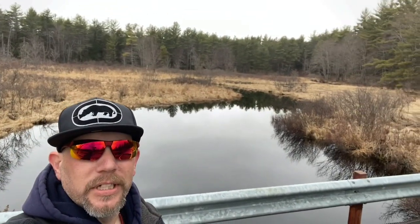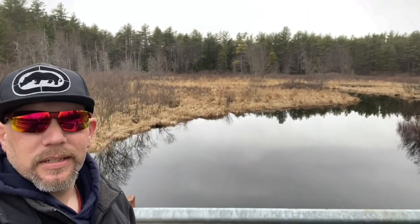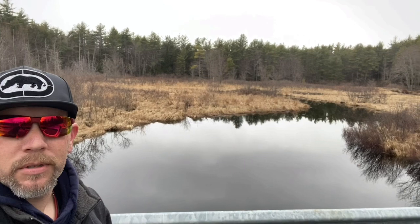This is the other side of the bridge. The Gridley River is fed, I believe, from Hubbard Pond. Hubbard Pond also feeds the Contoocook River, which feeds the Contoocook Lake. Runs from Jaffrey to Hillsborough, I think.